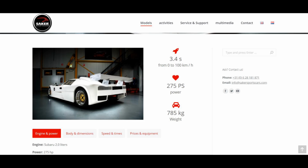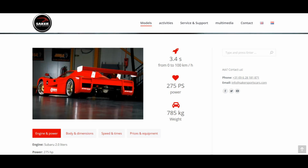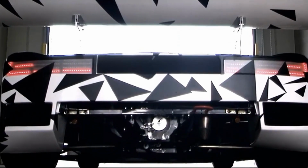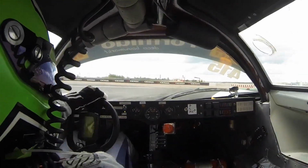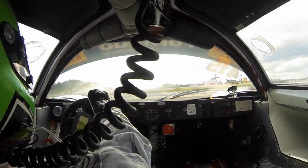However, if you look into it, there are actually a lot of differences between these 4 models. Even if you look on their official website and see the same weight listed, the same components listed, the same performance figures listed, there is a sufficient amount of differences to separate these. As with the GT and Sprint models, the latest offerings from Saker come with a Subaru 2-liter turbocharged Boxer 4-cylinder engine, tuned to produce roughly 275 brake horsepower and given an optional Capristo exhaust.